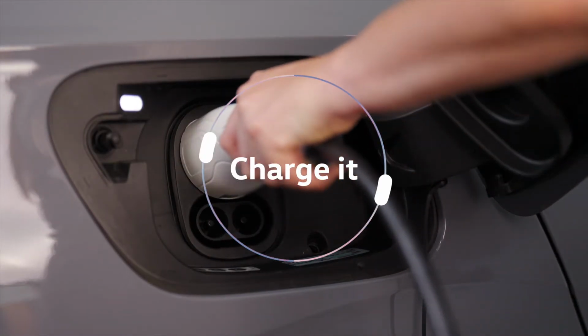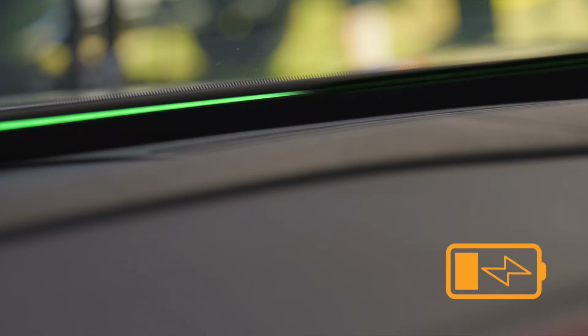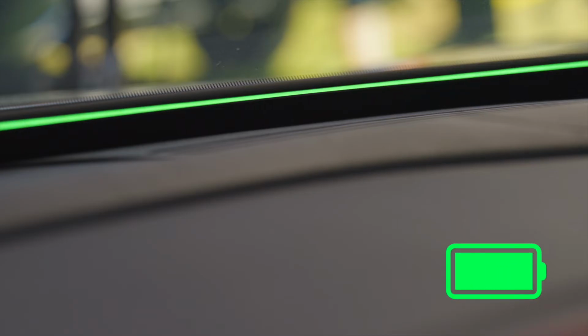As your vehicle is charging, ID Light animates to show charging in progress and how much the vehicle is charged. When your ID is fully charged, ID Light glows steady green.